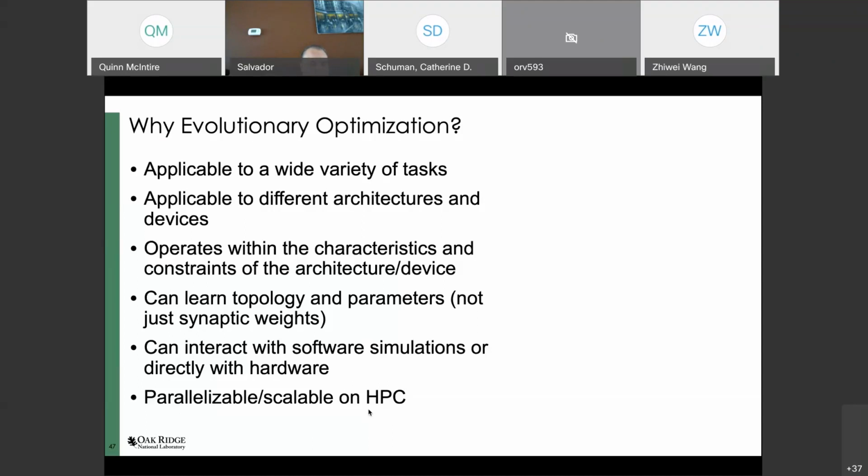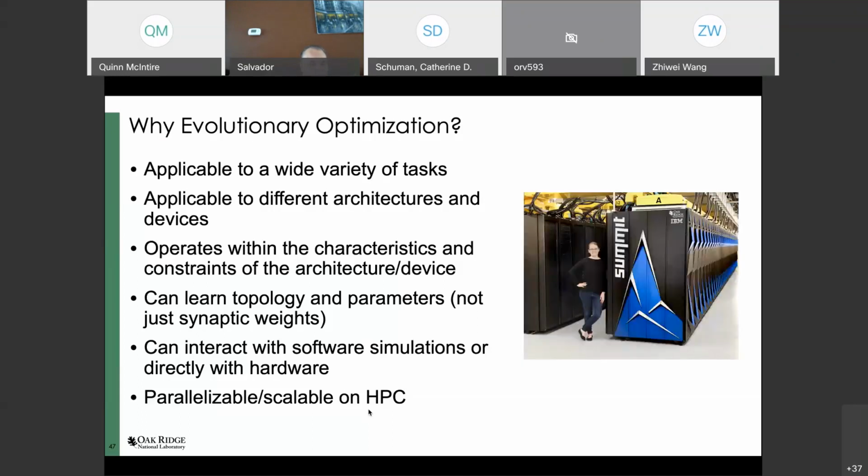And it's parallelizable or scalable on high-performance computing or supercomputing systems, which happens to be pretty important for me at Oak Ridge National Lab, because we happen to have access to the Summit supercomputer, which if I were in my office at Oak Ridge would be about 50 yards from me, but as I'm at home, it's a little bit further away. But it's still really nice to be able to take an algorithm like EONS and to be able to scale up the population size, run it on a system like Summit, and using systems like Summit or other clusters or high performance computers, you can get to better solutions much faster.